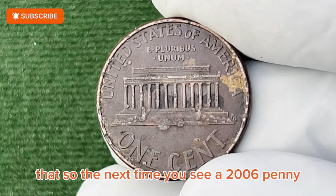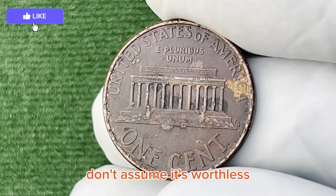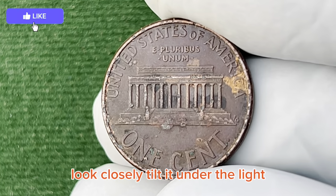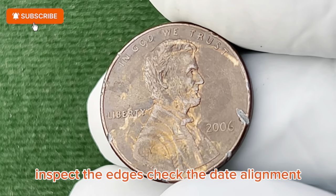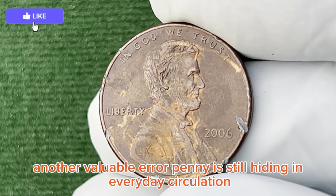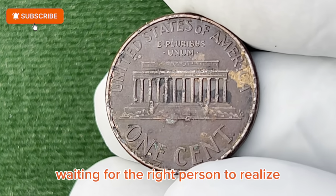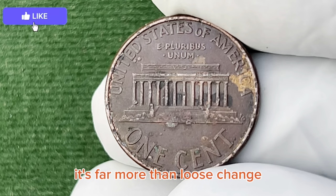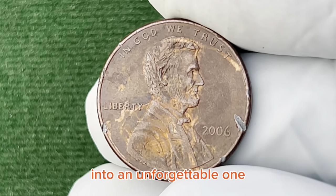So the next time you see a 2006 penny, don't overlook it. Don't toss it aside. Don't assume it's worthless. Look closely. Tilt it under the light. Inspect the edges. Check the date alignment. Because somewhere out there, another valuable error penny is still hiding in everyday circulation, waiting for the right person to realize it's far more than loose change. And that discovery could turn an ordinary day into an unforgettable one.